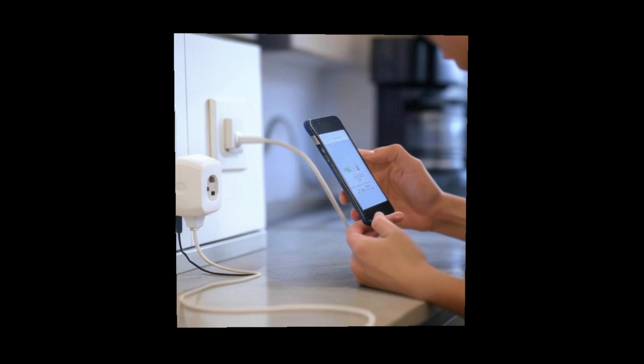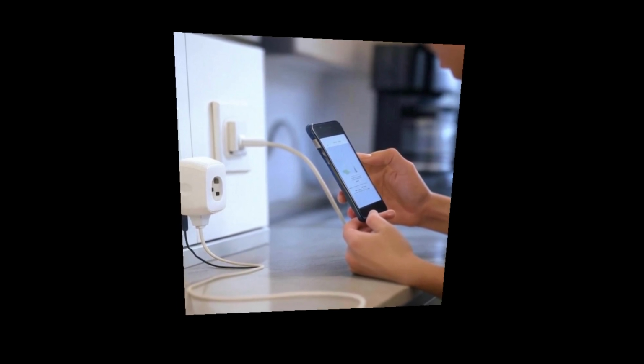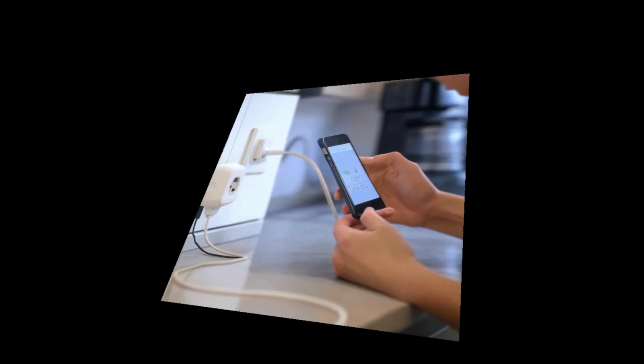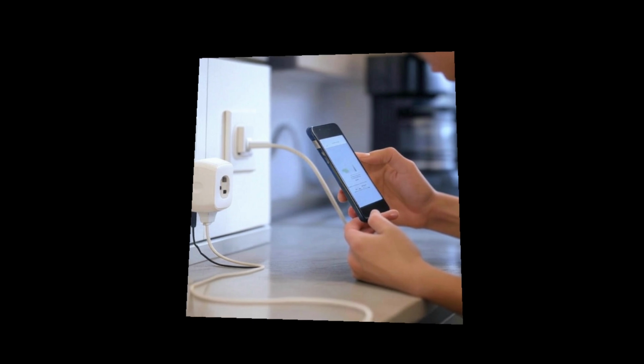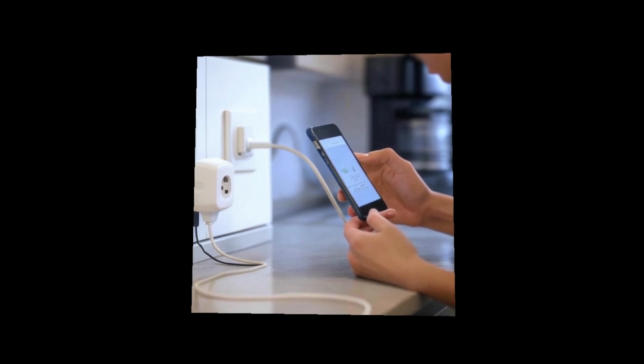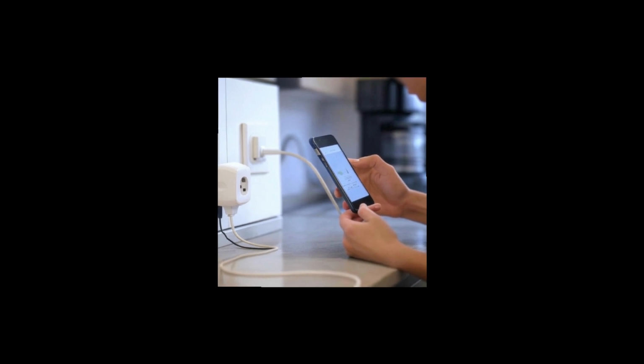3. Best smart plugs and power strips. For managing smaller devices, smart plugs are a great first step in reducing energy consumption. The TP-Link Kasa smart plug is affordable and easy to set up, giving you remote control over your appliances via an app. For larger setups, Belkin's Wemo Insight smart plug offers energy monitoring, allowing you to see exactly how much power your devices are using.